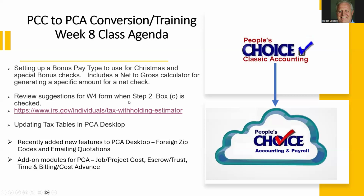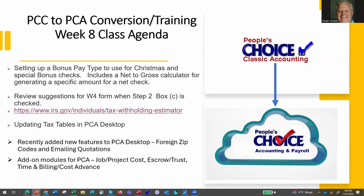We do get quite a few people that ask, what do we do with this W-4 form when they check the Step 2 box C when you're incorporating other payrolls? There is a worksheet from the IRS that goes with it. This is the link. I posted it into the chat, or you can just do a search on the W-4 form.